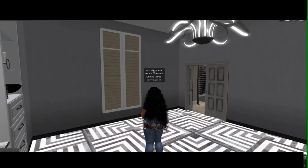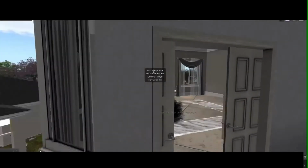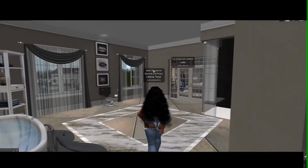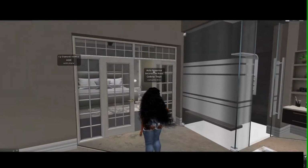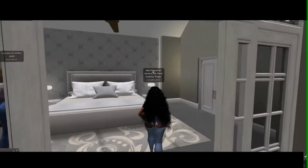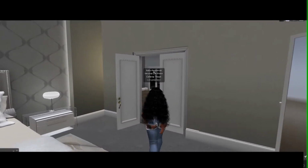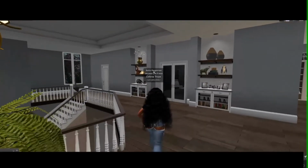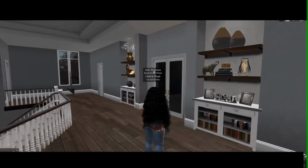Just stunning. Talking about getting dressed. Stunning. Beautiful. All right, let's go and see the rest of it, because that is just so amazing.